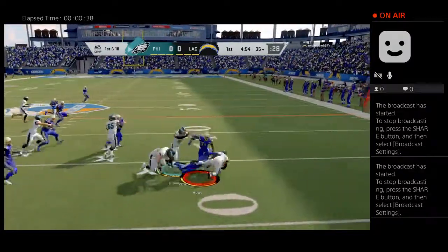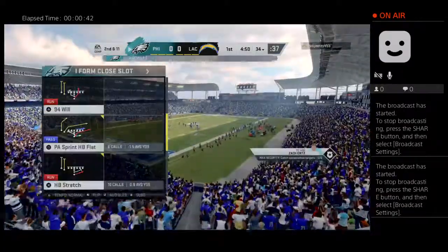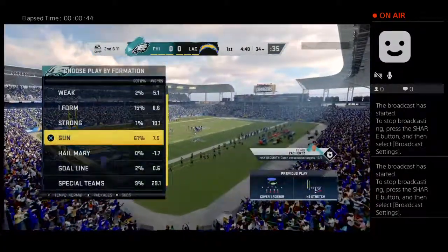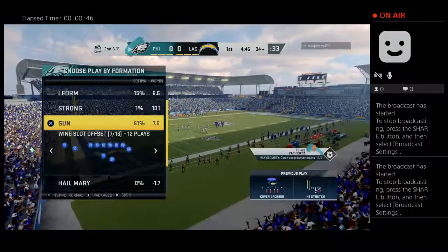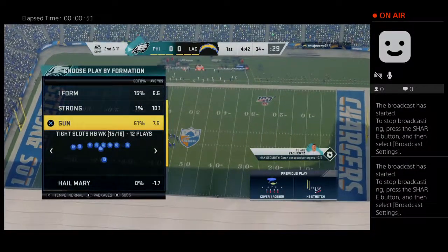First carry now for Jordan Howard. And that is the kind of tackling they want to see all game, as he'll lose yardage to start things out. It'll be a loss of a yard, and that'll bring up a 2nd and 11 at the 34-yard line.